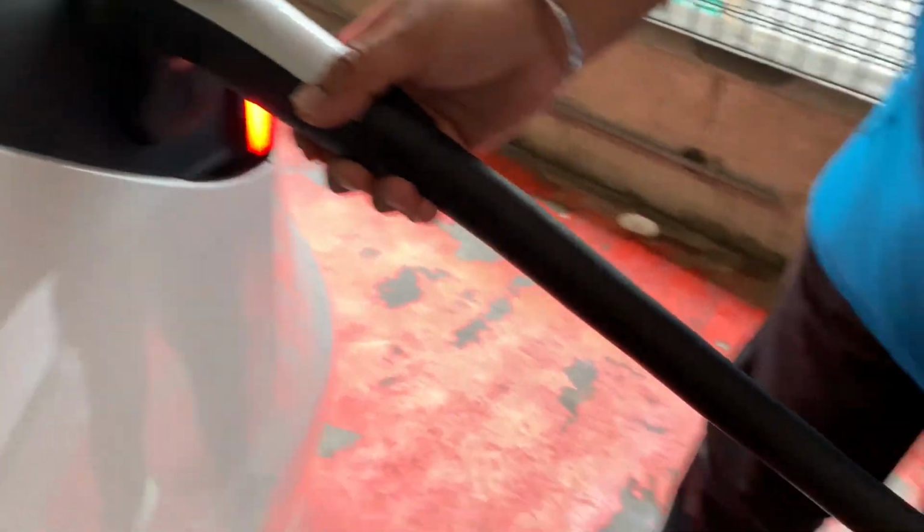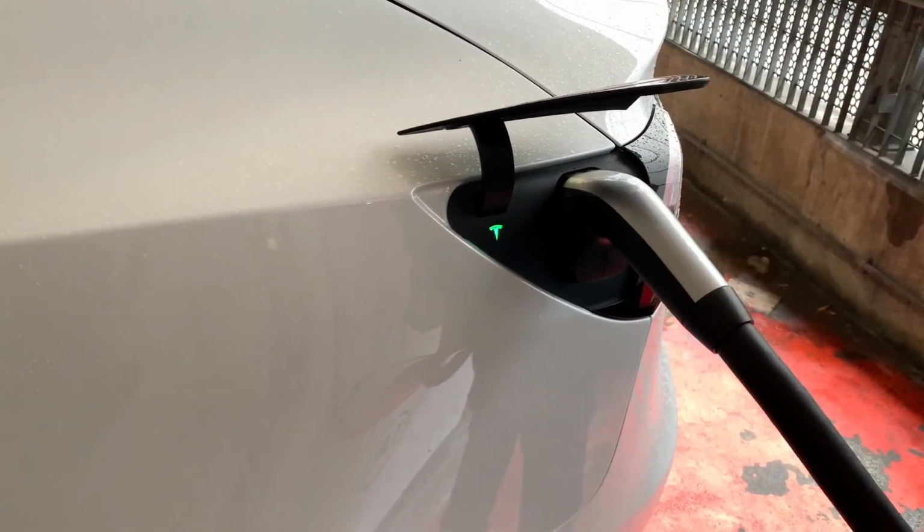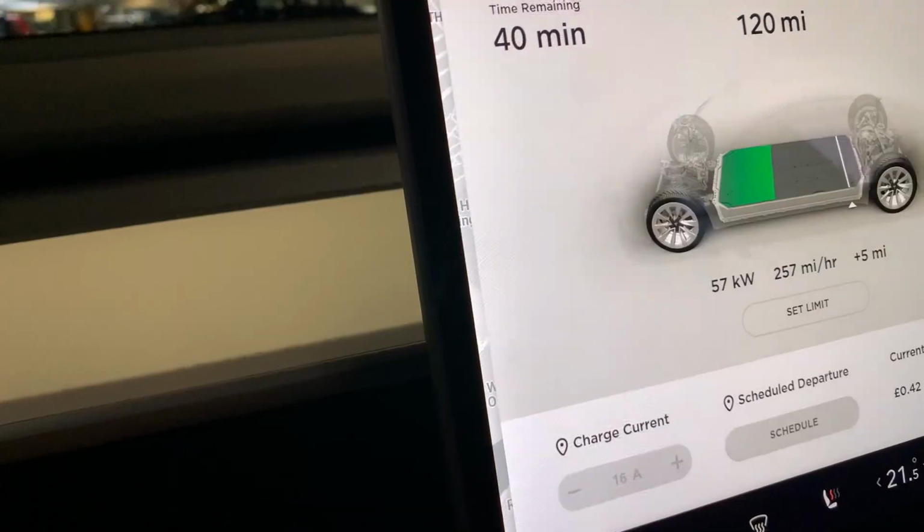Okay, so we got it plugged in. That was quite simple, just take it out with the supercharger, very easy. And it clips straight in. The symbol there just changed to green, so I assume that means it's charging.